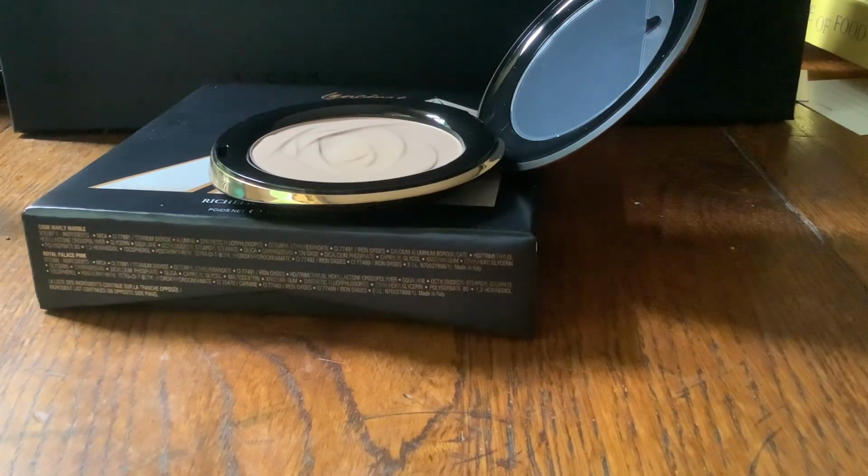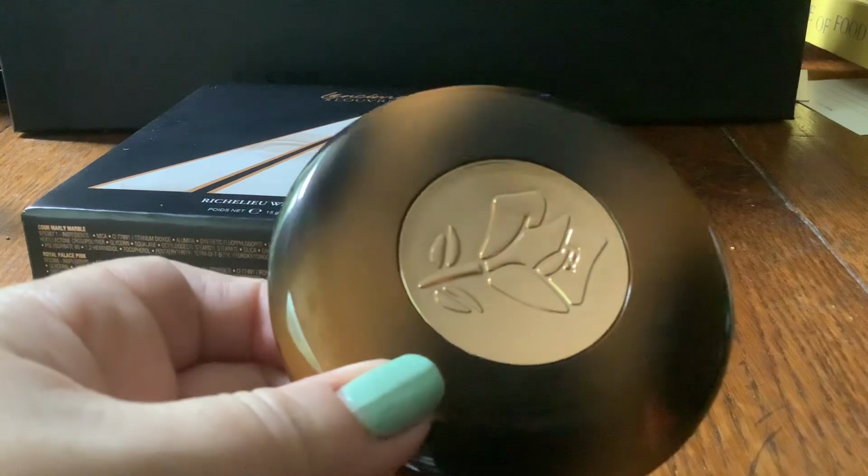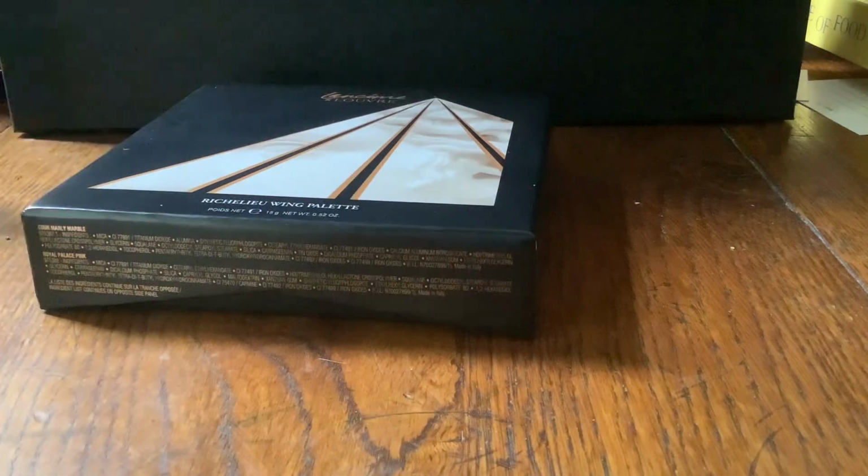Now, I've only worn it on the face once, and I really liked it. But I'm really pleased to have that as a very light tone, particularly in the winter, as a bronzer. So I was pleased with that.